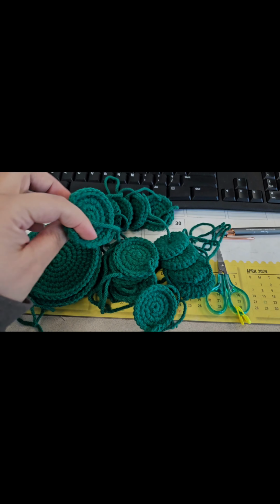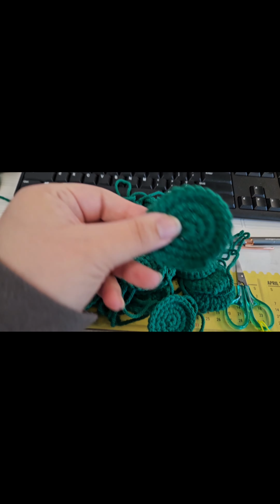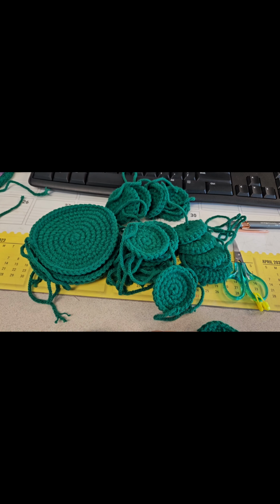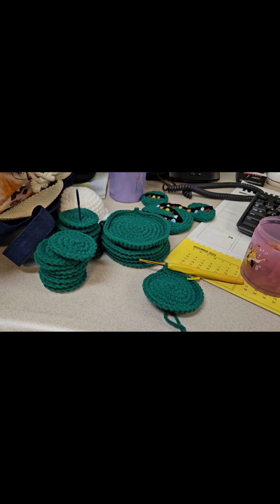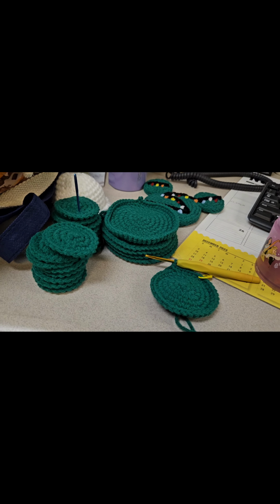This is my pile of ends I need to weave in. So many. There, that looks better. Just a few more and I can start assembling.